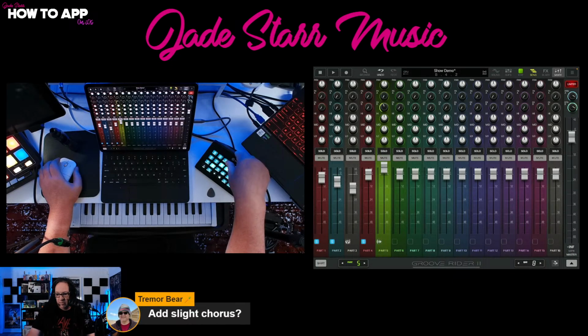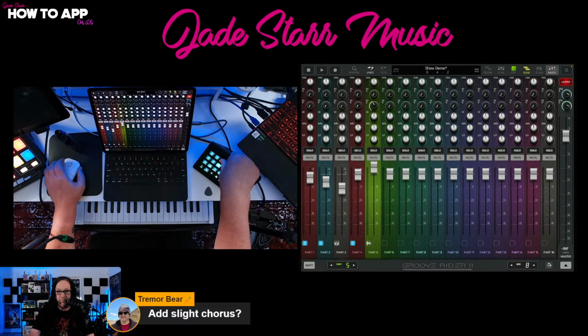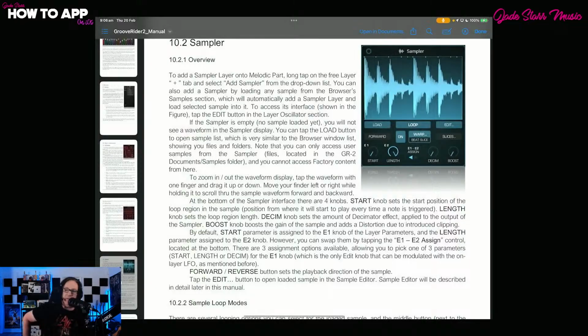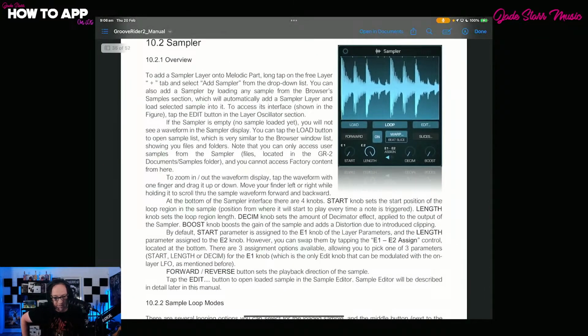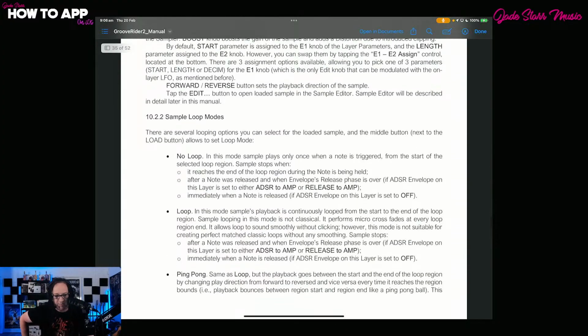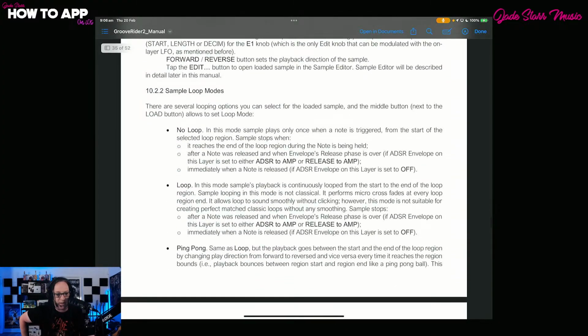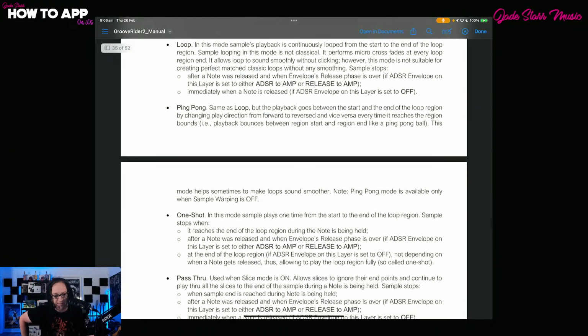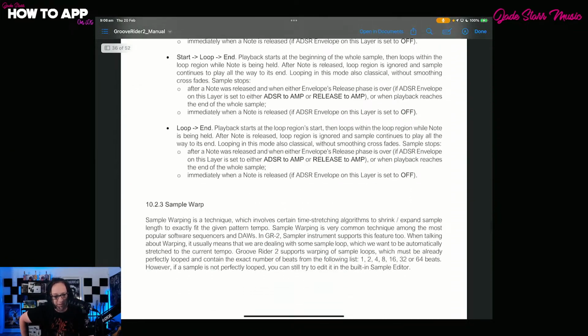Again, we'll just head back over to the manual. See if there's anything else quickly we want to touch on before we get out of here. I know Thomas is up in about an hour. There we go. As our sampler, we covered a lot of stuff in the sampler last week. So the looping, sample loops and loop modes, ping pongs, one-shots, pass-throughs, covered all that last week.